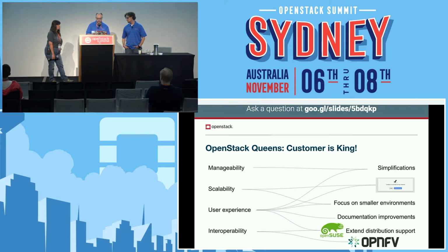The scalability, for example, could be improved by focusing on larger or smaller environments. For the smaller environments, for example, we will reduce some features, or make some features that are mandatory right now optional. I'm talking about the repo build. That would be completely optional, and that would streamline the experience for small deployments.